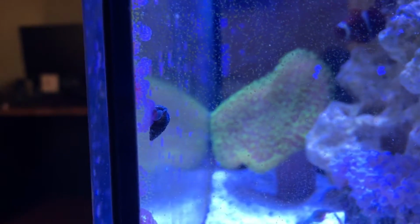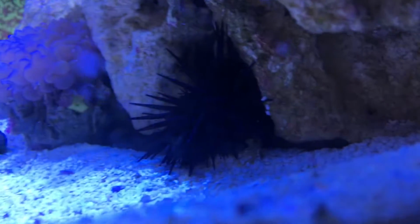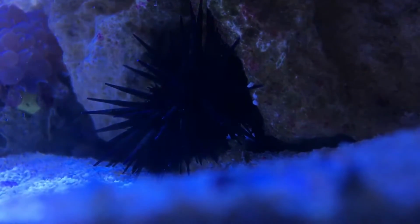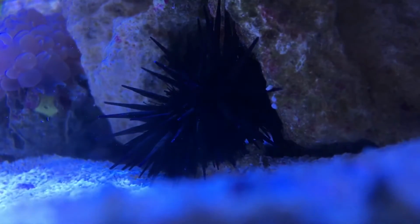Oh yeah, we got a little baby snail. It's cute. It's a pretty cool little snail. There's a good shot of the sea urchin. Pretty awesome. You can see all those little tentacles and stuff. It's pretty cool.